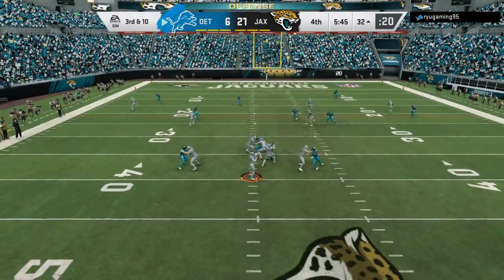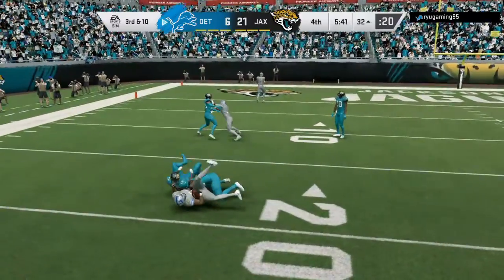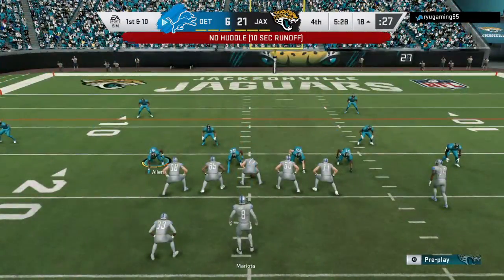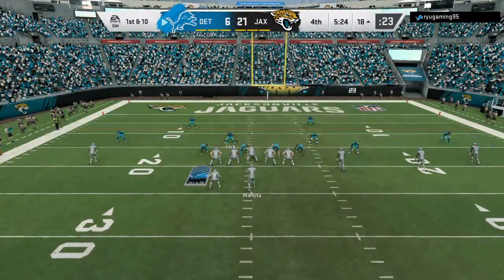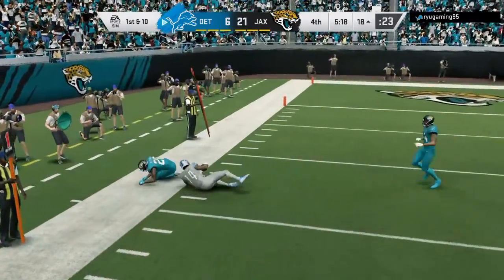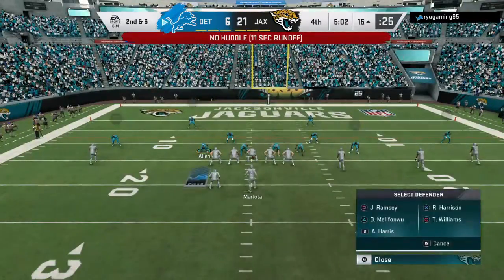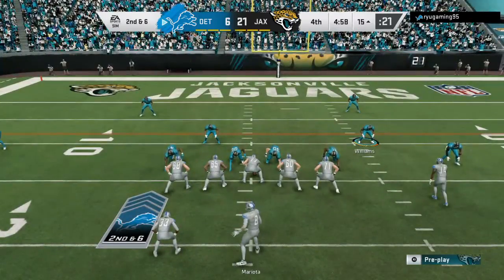On 3rd down, Mariota. And he comes back with one complete. And he's going to have another 1st down as the tackle's made at the Jaguars' 18. Mariota now, 5 straight completions here in this 2nd half, 1st and 10. And he'll complete this one to Fulgham. That throw good for 4. It's 2nd down. 4 yards on that last completion, so that sets up 2nd and 6.